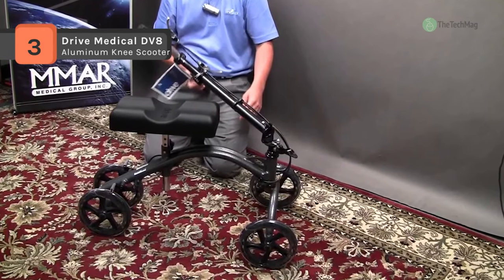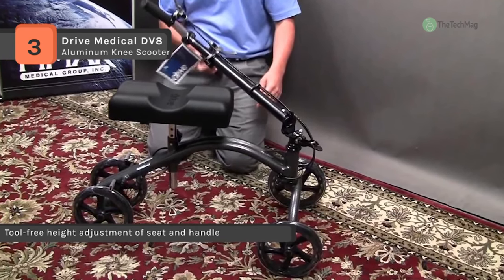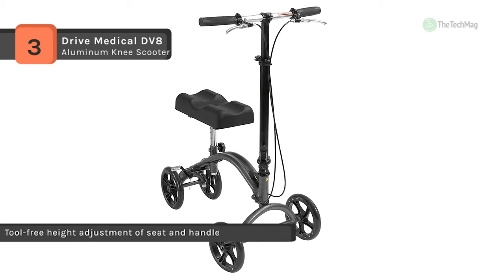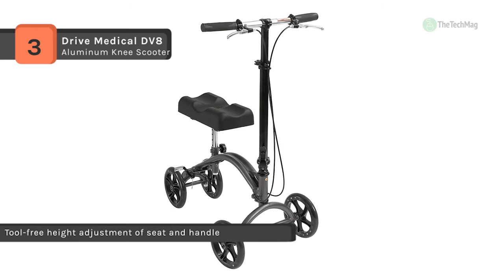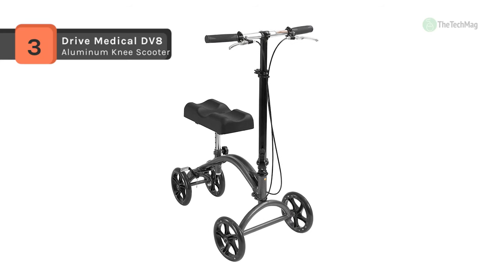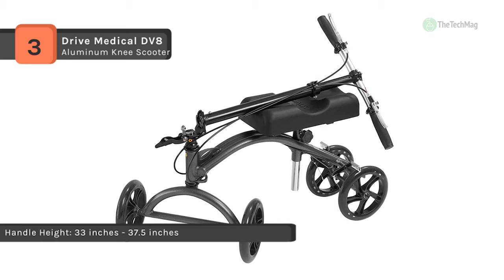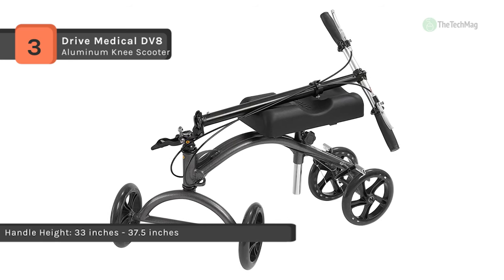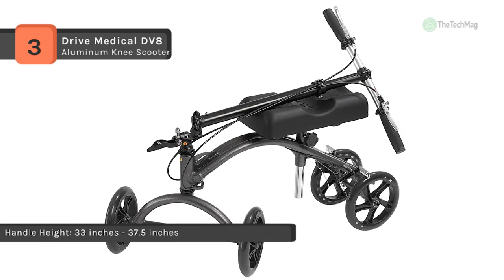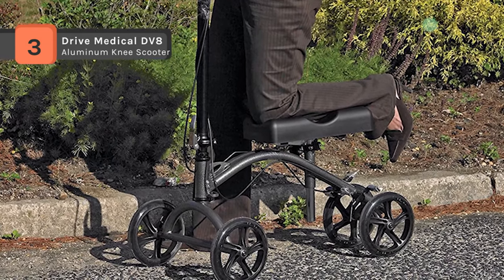This knee walker comes standard with tool-free height adjustable double handbrakes, assuring optimal safety and security when in use. The extra thick leg pad can be height adjusted and is channeled to provide increased stability, allowing for a pain-free, comfortable experience. One of the most significant features of the DV8 knee walker is how quickly the unit folds without tools, making travel, storage, or just getting around that much easier.